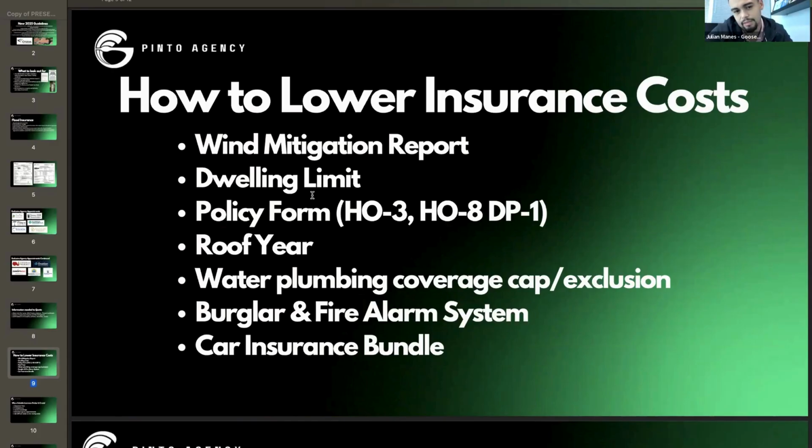The dwelling coverage, we can play around with that through the replacement cost estimator with these companies. So if we have to lower it, we can maybe lower the dwelling a little bit. The policy form, like I said, we can do the companies that offer a DP1, DF1. There's also an option called an HO8, which also just excludes water damage coverage. Some companies offer that, like Universal, but there are specific guidelines for the HO8.